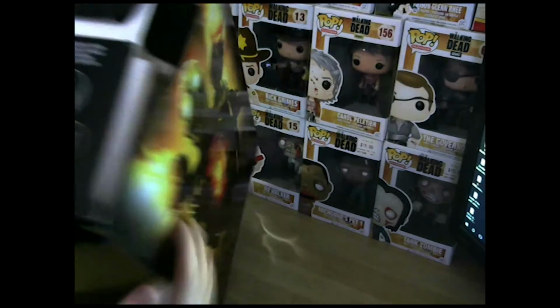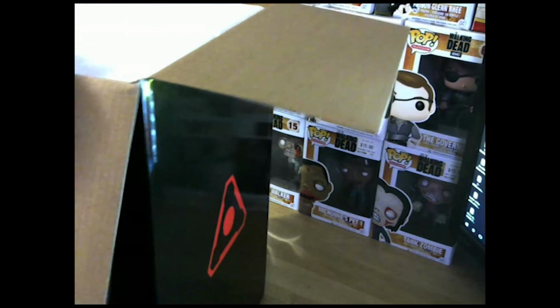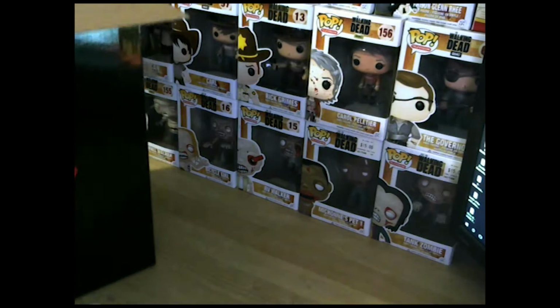There we go. What's that there? Right. Look, we've got instructions on the top here. Instructions on how to put the thing together because it's battery-operated. Oh, it's got the old steelbooks at the back there. Doesn't look like there's anything else. No, I don't think there's an art book in this, which is a bit disappointing.